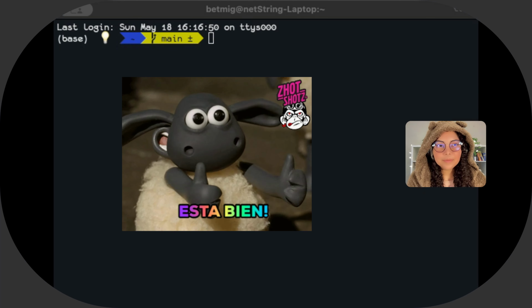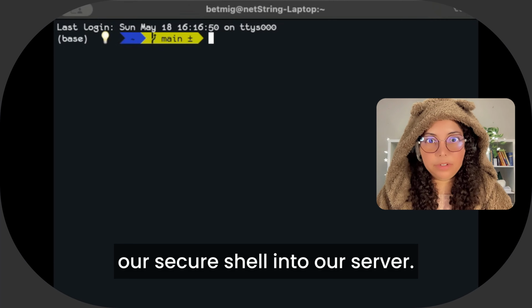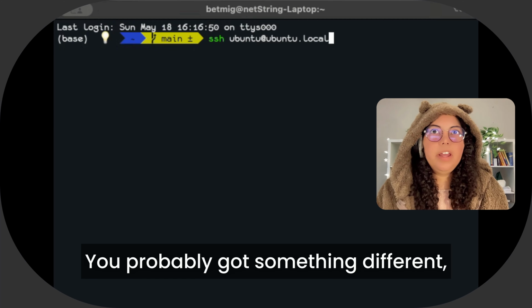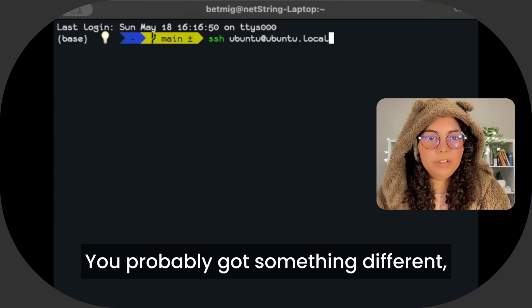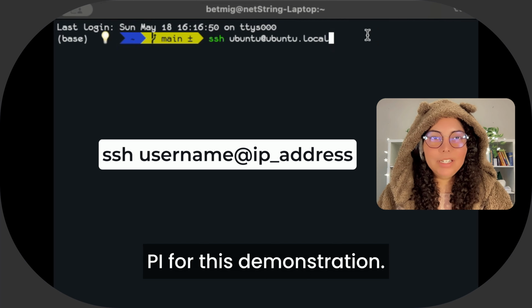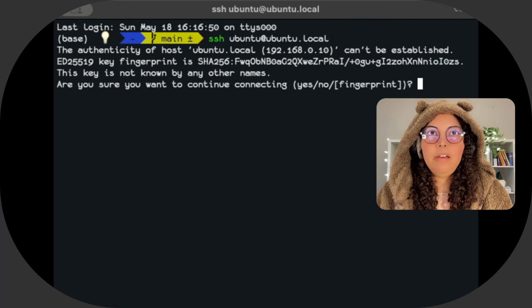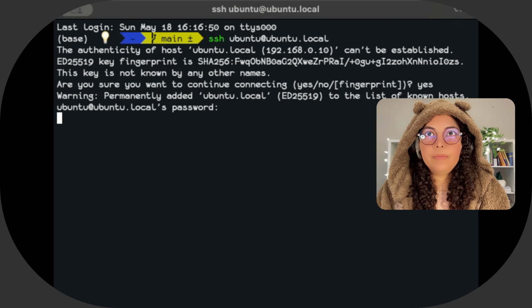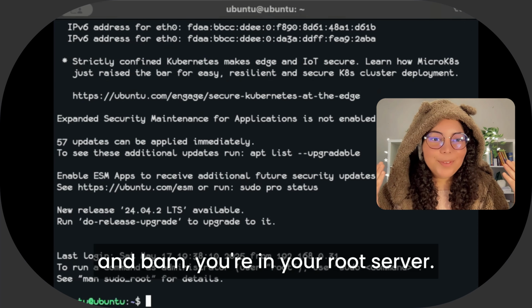Now, once you get those credentials, we're gonna SSH, or secure shell, into our server. So to do that, we're gonna type ssh, then your username, which is first, then @ and your IP address. I'm right now using a Raspberry Pi for this demonstration. Then you're gonna get this message about establishing your fingerprint. You're gonna type yes. And then you're gonna add the password. And bam, you're in your root server.